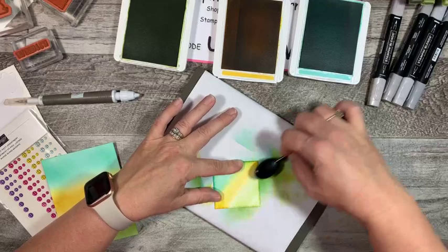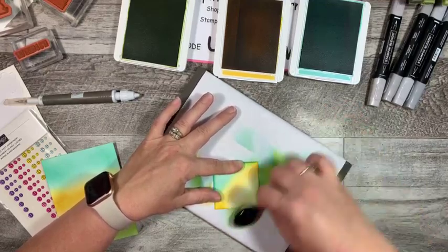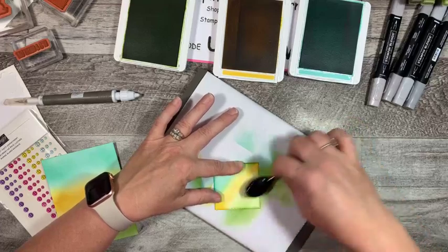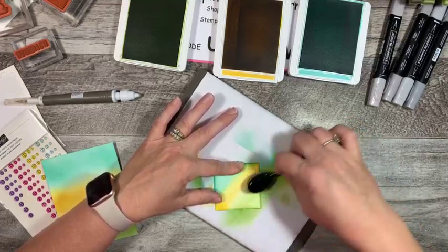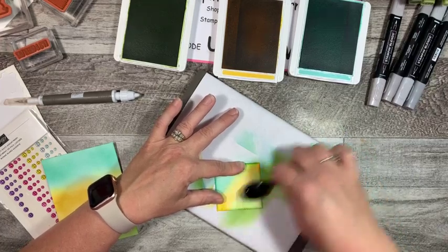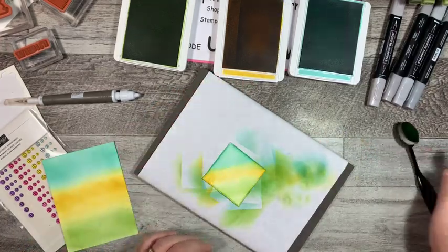Okay, now I'm gonna do the same thing with this, but this is going to go on my card like a diamond. Shine bright like a diamond. Okay, so doing kinda the same thing.